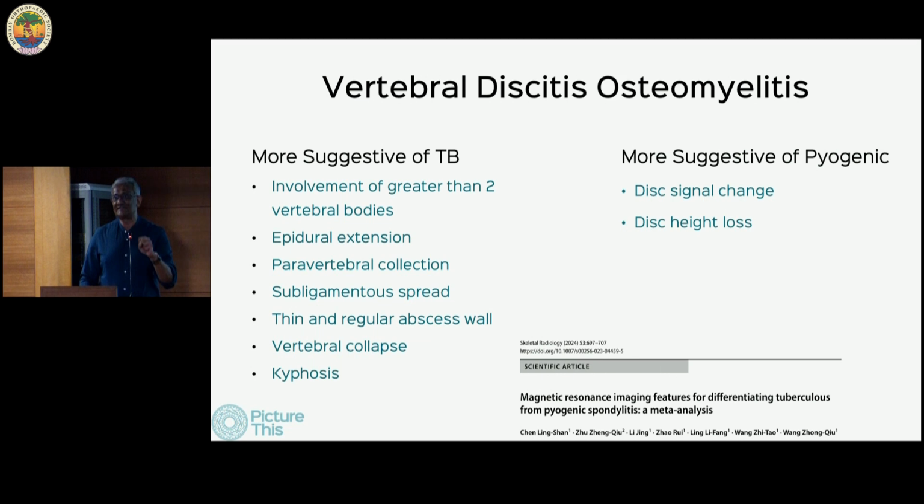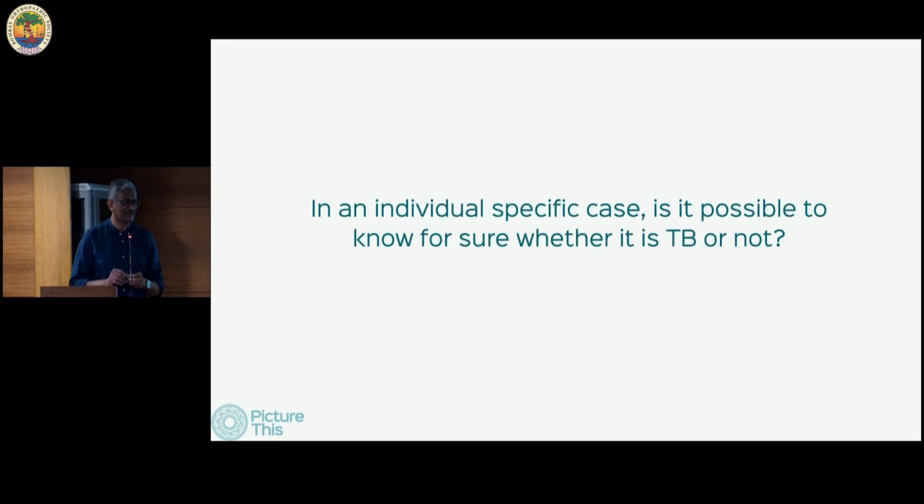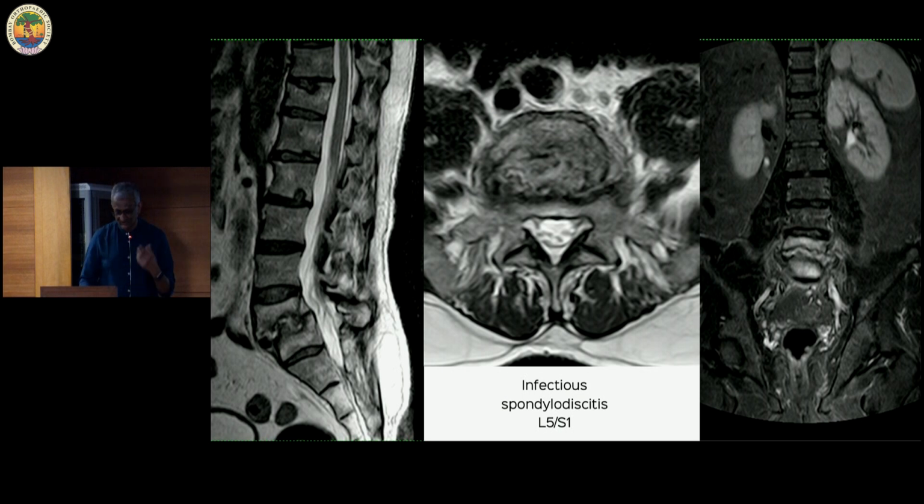But the questions that come up on a regular basis in practice are these, and we'll try and answer these. In an individual patient, irrespective of whatever the findings are, in that specific patient in front of you, is it possible to know for sure whether the patient has TB or not? And I'll show you some examples.